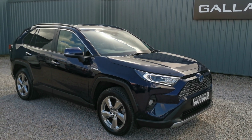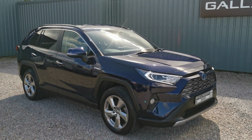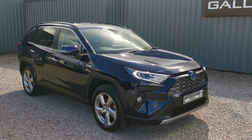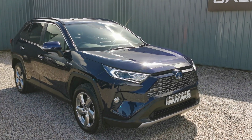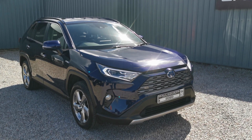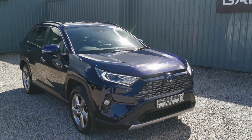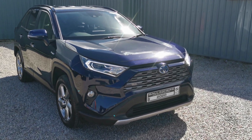Hello, Cahill here, giving you a walk around on this 2020 (201) RAV4 XL Hybrid 2.5 petrol automatic. This is a very high spec RAV4, only covered 48,000 miles from new, in very good condition throughout, finished in a lovely blueprint metallic.